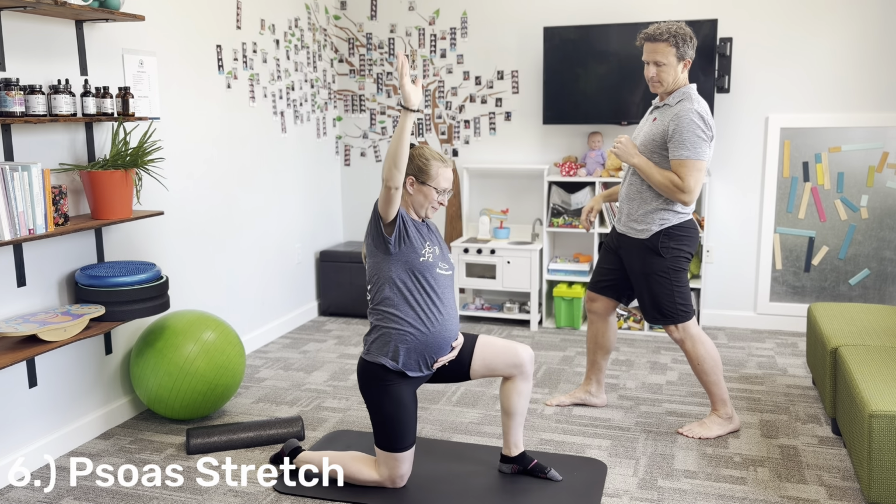Now for exercise 7, we're going to get our ball out again. We're just going to go down to all fours and lean over the ball. Let your baby hang down. Take a lot of pressure off that middle back. And she's just doing kind of a modified plank and moving side to side. You can go forward and back a little bit.